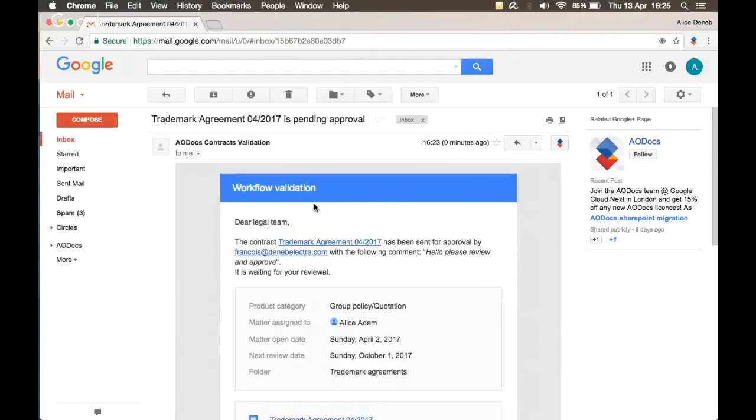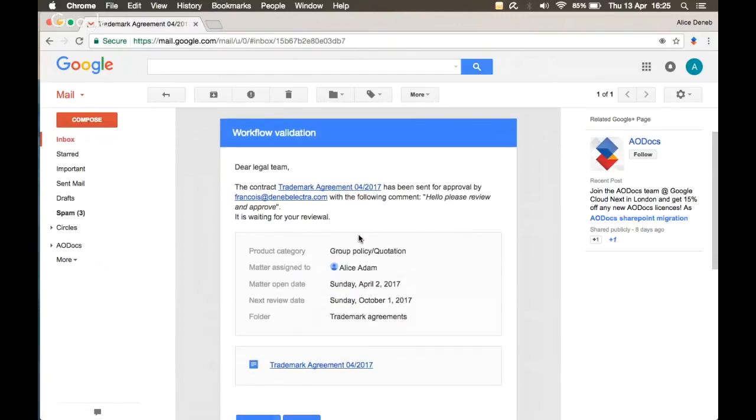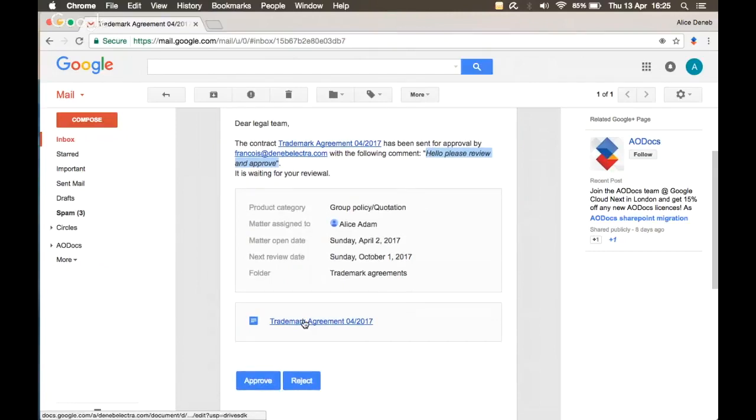In addition to this, and in addition to defining who receives the email and when, the administrators can configure the body of the email. They can write down the text they need, insert dynamic values and links. We can see here we have the title of the document once again, as well as the email address of the user who sent it for approval, and the comment that the user added when sending the document for approval. We have also a table with the list of the metadata, the custom ones, a link to open the file, and the workflow buttons available at the bottom of the email so that Alice is able to approve or reject the trademark agreement from Gmail, on the web browser, using her computer, or using the Gmail application on the mobile.